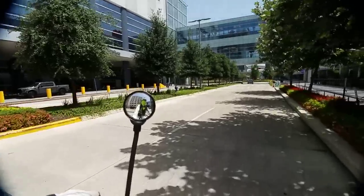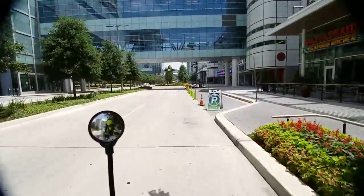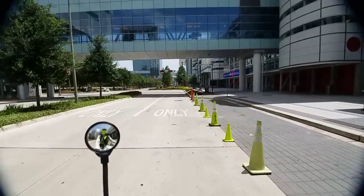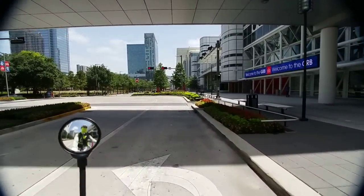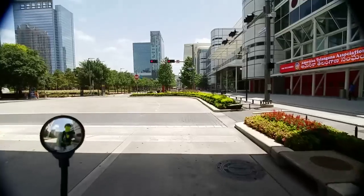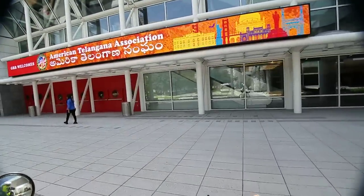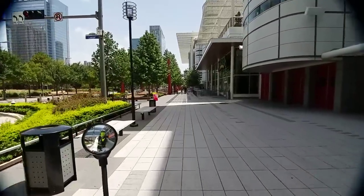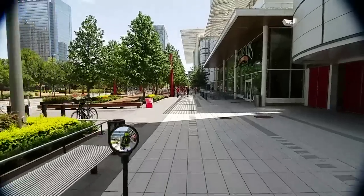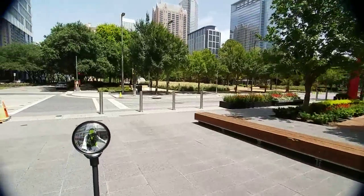I'm not that far from Discovery Green here. Here it is. Here's the start of it. Matter of fact, let's just ride around just a little bit. I'm gonna pedal assist down to one. Gear off on the gear. And so you can see the last time I was here was for Matsuri, anime Matsuri. I'm just gonna ride around so you all can see here.